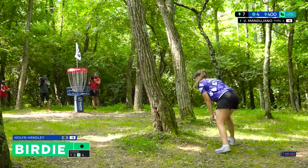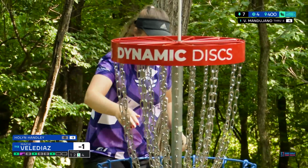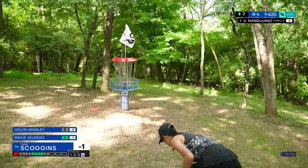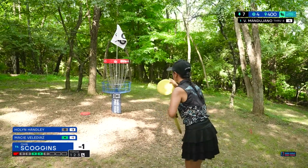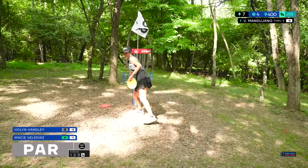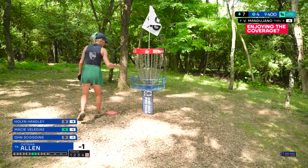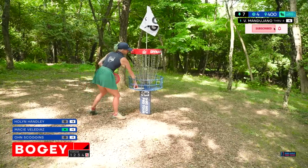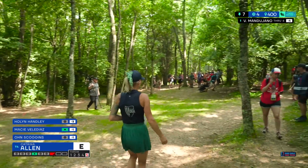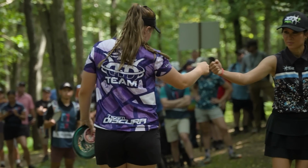Yes, Macie. Nice little hyzer putt around the tree. And she finds herself under par. So important when you get those big numbers. Macie had that double bogey to just come back from it and keep getting birdies, not let it get to you. Especially on this course where you can double almost any hole. I would say any hole. Any hole. Macie with the only even look for birdie from the putting green on our feature card.